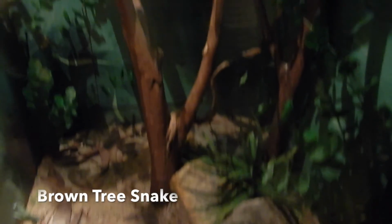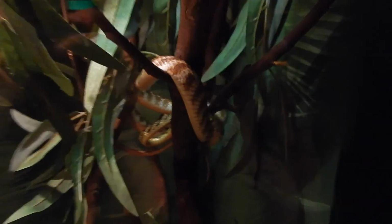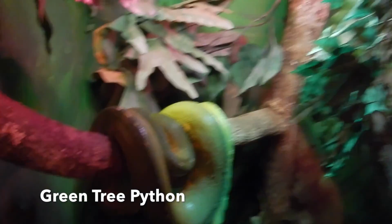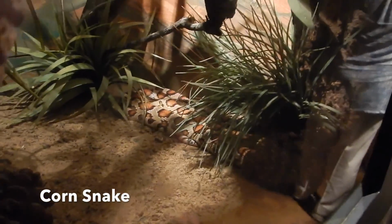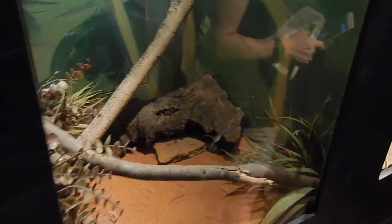So here we have another row of snakes. We're starting off here with the brown tree snake. Awesome snake. You got your green tree python, the most beautiful python I'd say out there. You got a corn snake, which isn't found in Australia. It's a very common pet overseas in America. You got your Stimpson's python, which is literally the one snake that I would really love to own, but my parents are afraid of snakes.